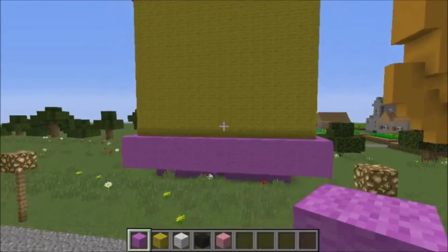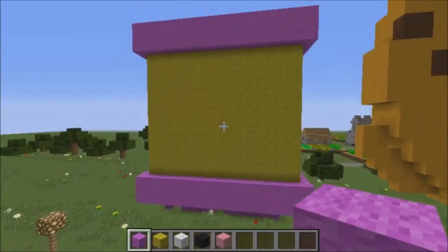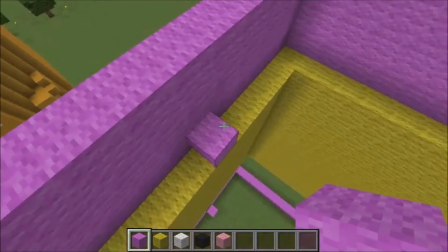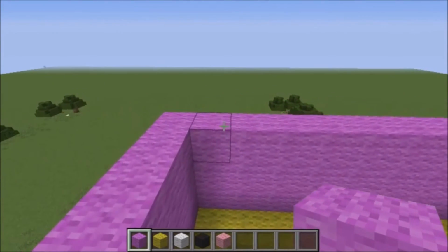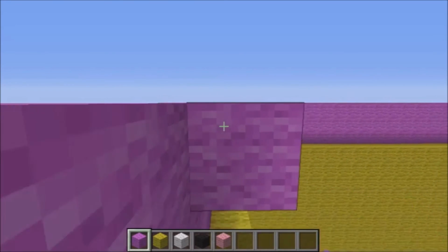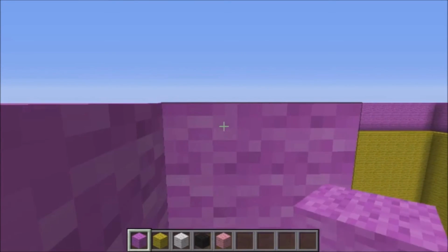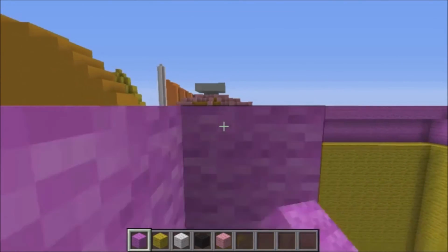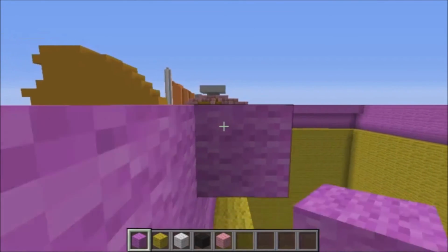So, shall we do the top first? Let's do the top first. Well, actually, the top is very easy, to be honest. Let's get rid of that block there. Make it look nice inside. All we have to do is fill it all in with this magenta wall. And it will then have the top. And then we can do the decoration after. Don't worry. Haven't forgot about it. But let's just fill this all in.